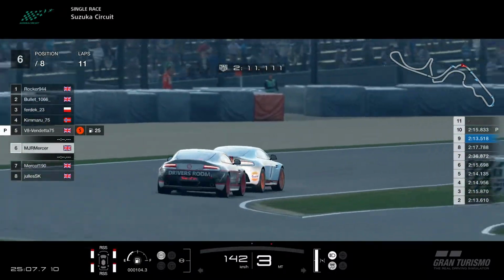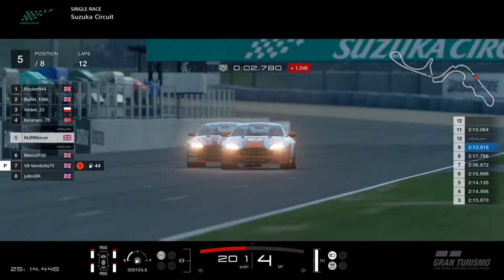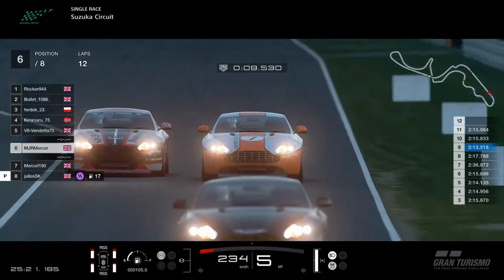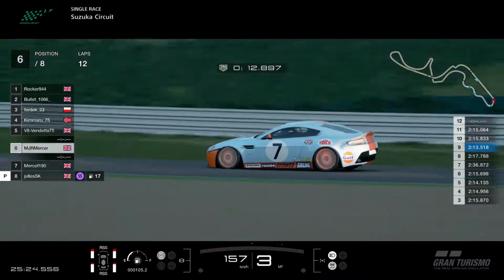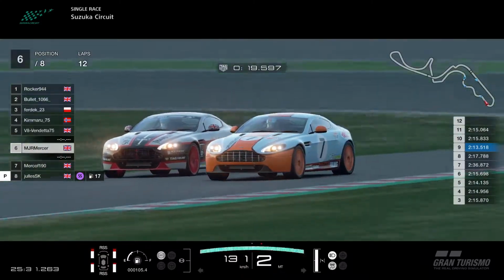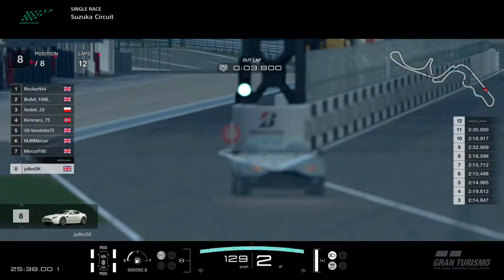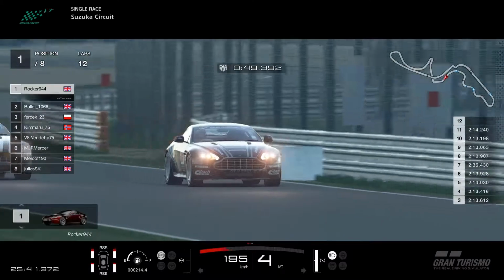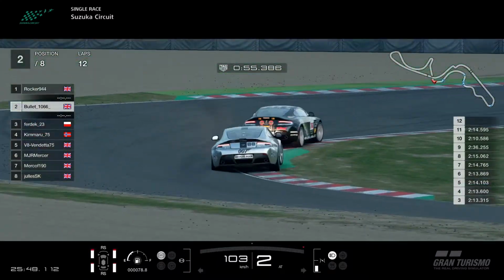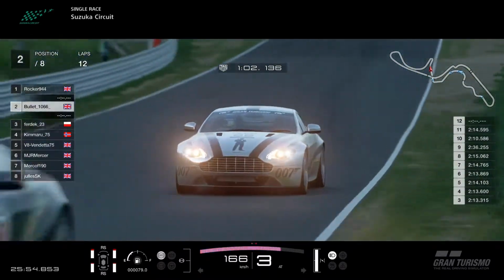And Mercer and Merc is still in the battle. Might be a battle to the end. Kimura's gained a good gap to him. Bullet comes out right in front of Mercer and Merc. Merc might have to defend against these two. Oh, and Merc goes on the inside and just loses a little bit of ground. And Jules there. Rocker still ahead of Bullet. These boys having the fight of their lives. Bullet with the new sector best.